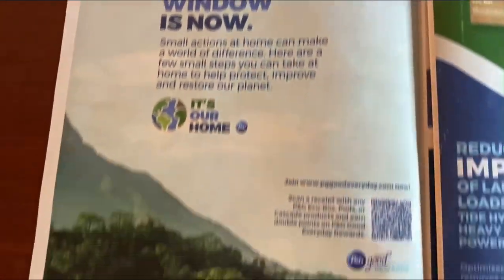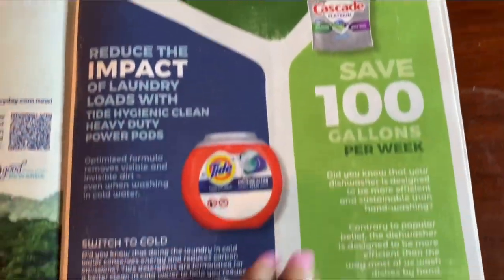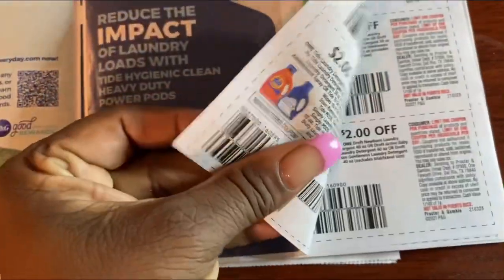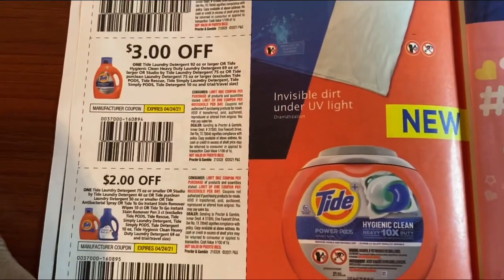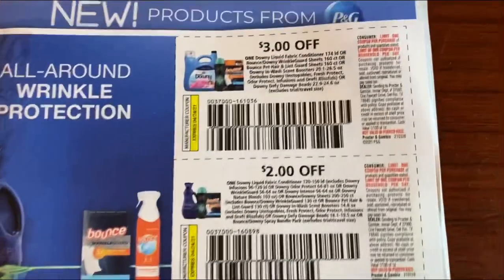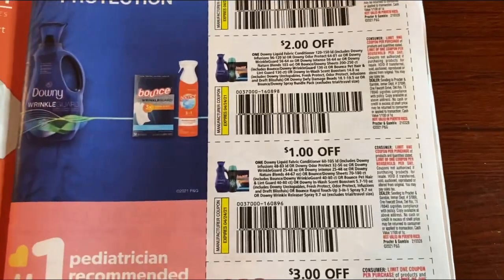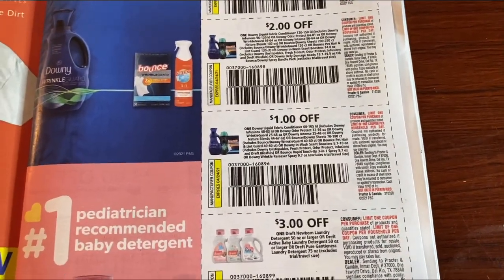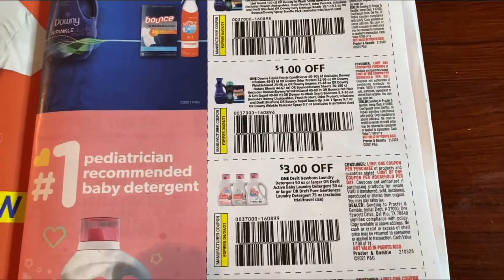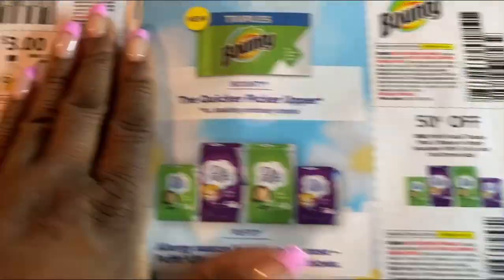Nothing much going on this page. Nothing much going on this page. We have our Tide coupons. $3 off Downy Liquid or Fabric. I know some of you guys watched my 321 coupon insert preview, and I showed the April P&G in that video. So I'm just going to breeze through this P&G.